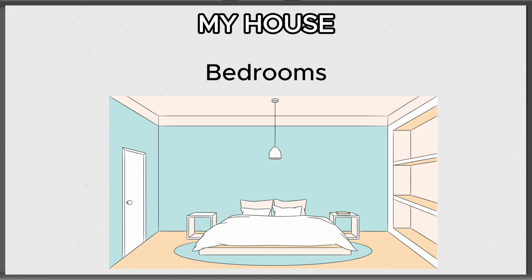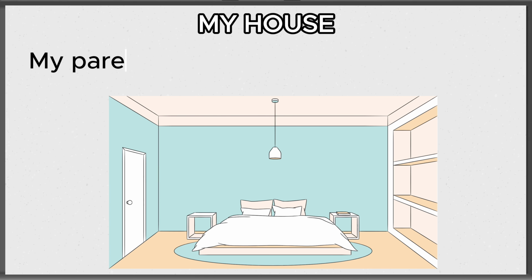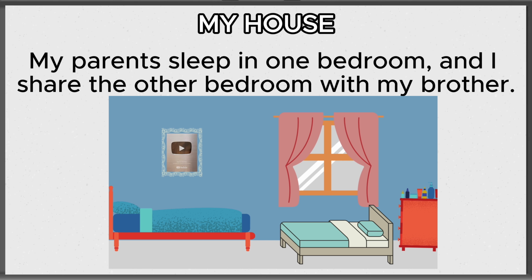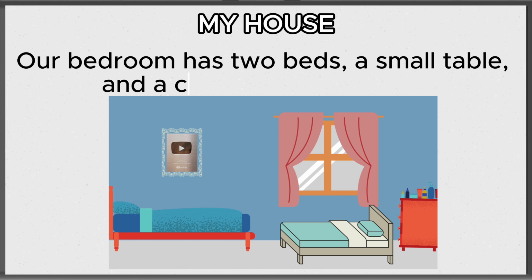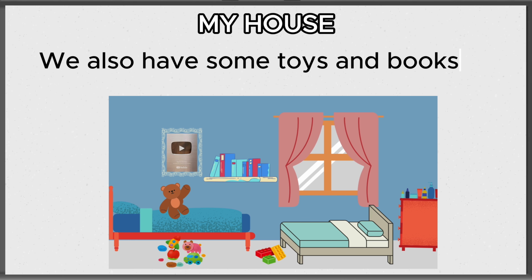Bedrooms. There are two bedrooms in our house. My parents sleep in one bedroom, and I share the other bedroom with my brother. Our bedroom has two beds, a small table, and a closet for our clothes. We also have some toys and books in our room.